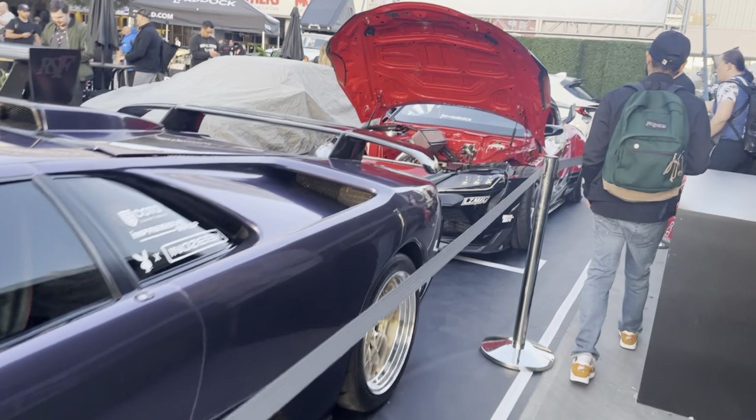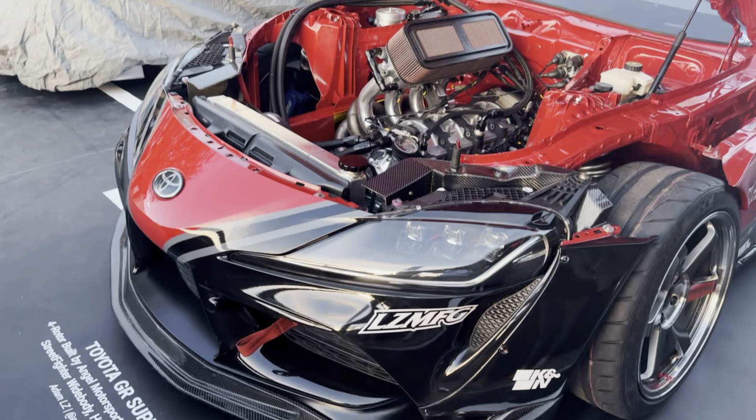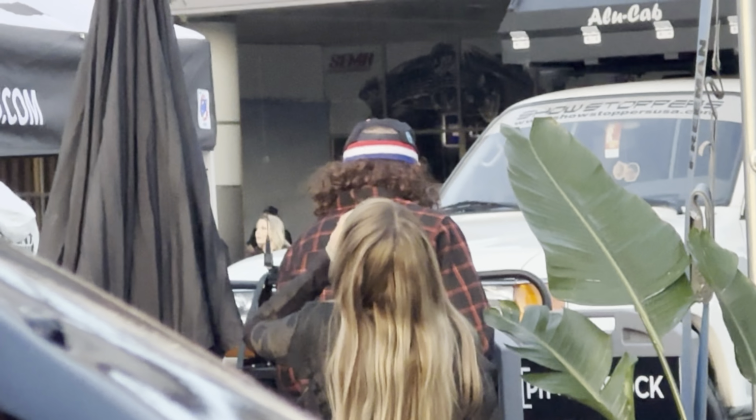Now check out Adam LZ's four rotor A90 Supra. Holy shit. Dude, that boy's putting on a wig. Dude, that shit is crazy. He's putting on a wig? Yeah, and glasses. Oh my God, it's not Adam LZ.